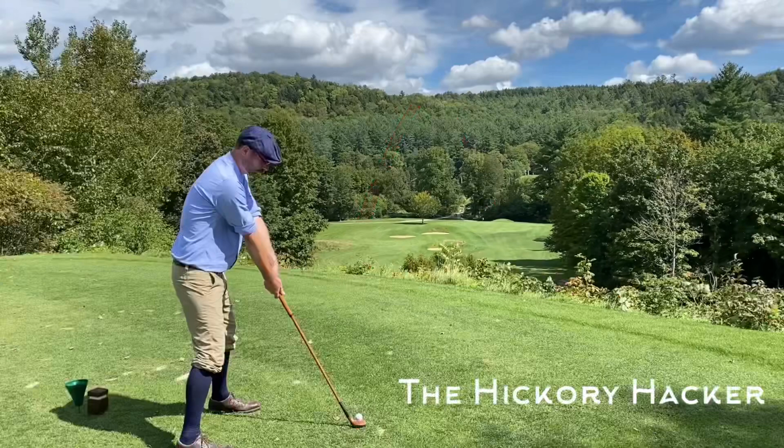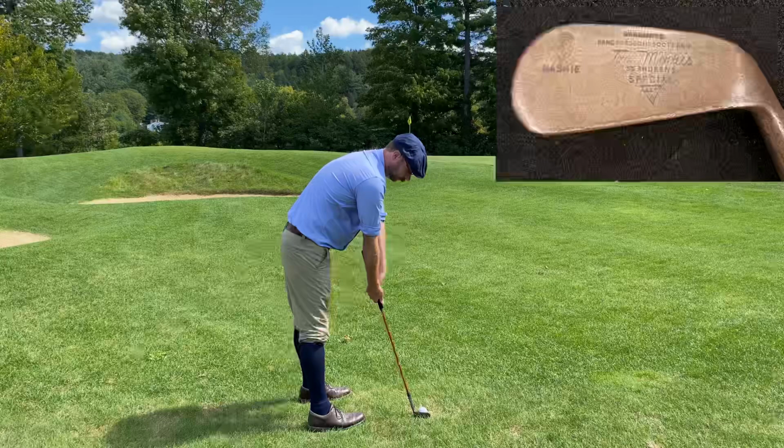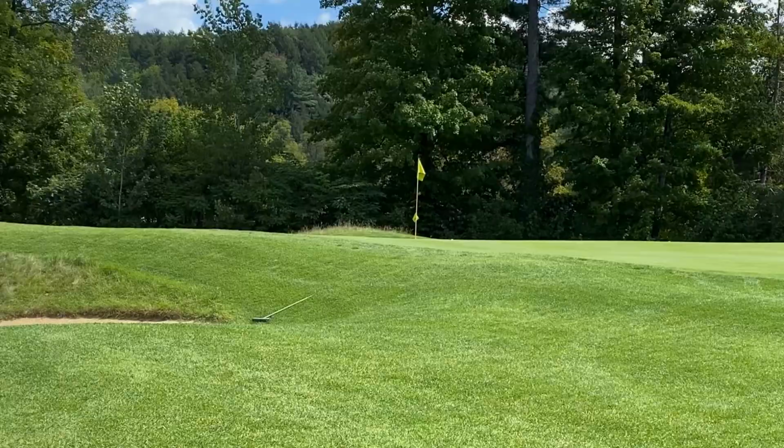And here's me. Still getting used to the single plane swing. This is actually a hybrid single plane swing. As I mentioned on the front nine, I'm using parts of the single plane swing here, just trying to get used to it. If you watch my round at South Shore, you saw my chipping was pretty bad with this new approach. But so far in this round, I've been chipping pretty well.